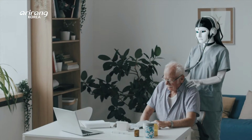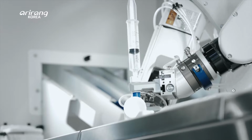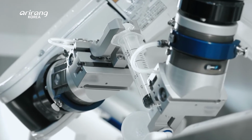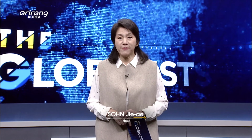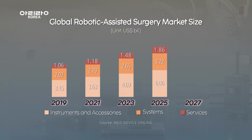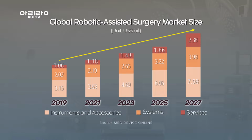Not so long ago, robotic surgery was considered a futuristic idea, something that you would only see in sci-fi movies. But like many things that once seemed fictional, robotic surgery is fast becoming the norm, especially in countries like Korea. And the global demand for such procedures, as well as the robots that can perform these tasks, is skyrocketing.